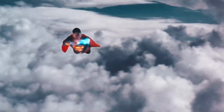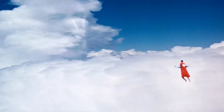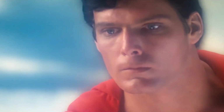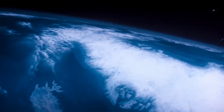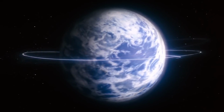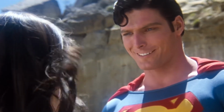How did they make Superman look like he was flying without using a green screen? Well, they used a special system called Soft Tech from Zara and Paris. This system used projectors and mirror lenses to create the illusion of Superman flying. It was a bit expensive, and the guys in charge of making Superman fly were so happy with the result that they even cried. That's it for today's video on how they make DC movies without using CGI.